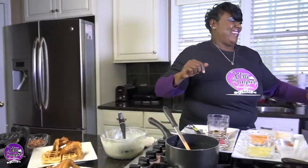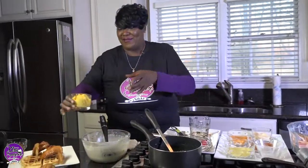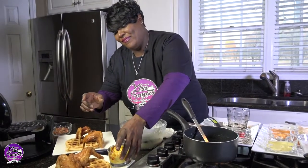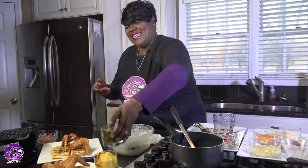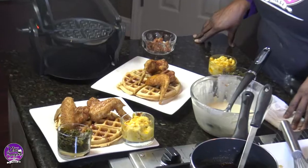Now, what would you want to pair with this dish? Ha, I got it. So you can do a macaroni and cheese with it. And you can also do collard greens. So there you have it, guys. You have collard greens, macaroni and cheese. You have your bacon waffle, your chicken with the maple rum butter syrup.